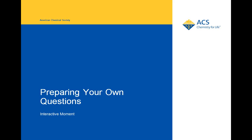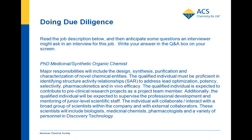Part of the job involves researching the company, and part involves thinking hard about the job description. You all will have a chance to read a job description and think about what kind of questions you might prepare in interviewing for that job. What I would like you to do is read this job description, what position they want to hire somebody for. And as you're reading it, I want you to think about a question that might be asked in an interview if you were going in for that position. And please write it in your question and answer box.